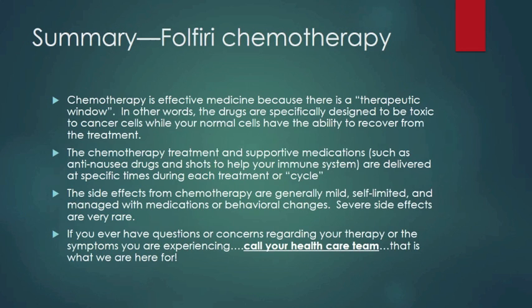The side effects from chemotherapy are generally mild, self-limited, and managed with medications or behavioral changes. Severe side effects are very rare. However, most importantly, if you ever have questions or concerns regarding your therapy or the symptoms you're experiencing, call your healthcare team. That's really what we're here for.